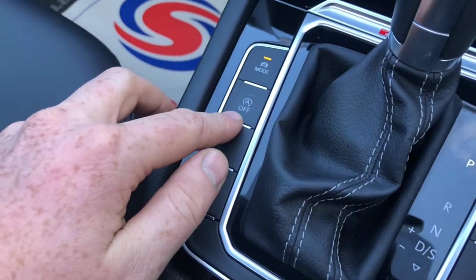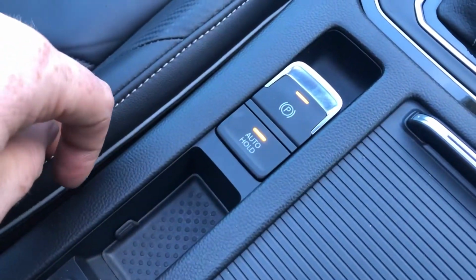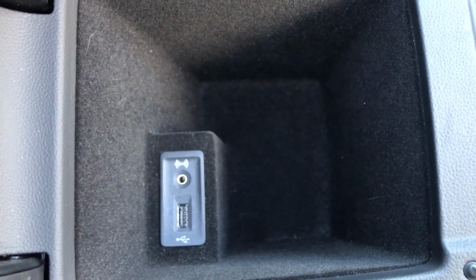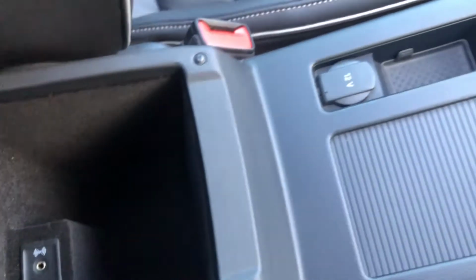Moving on, you've got auto start, stop, on and off. You've got your handbrake here, and you've got auto hold for on the hills. You've also got a 12 volt charger, dual cup holders, and in here you have of course got your Wi-Fi and your antenna, and you've also got your Bluetooth USB device.